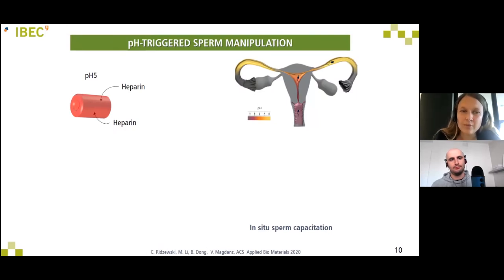So why did I want to use pH-responsive material? In fact, sperm cells swim through a large range of pH on their way to the fertilization site. So for example, they start at pH 4 to 5, and then in the uterus, we have already a more neutral pH of 6 to 7. And close to the fertilization site, we have a pH of 8.